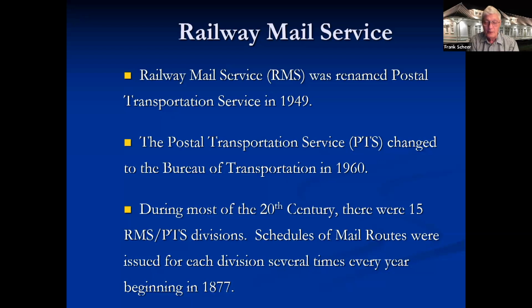You don't need to know this. It's not going to be on the final exam that there were 15 RMS, 15 division RMS or Postal Transportation Service divisions. But it becomes important when you are doing research, like I'm going to demonstrate in the last portion of this presentation, to know what division your service was in so that you look at the schedule to find the information that you want.